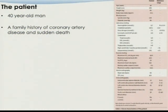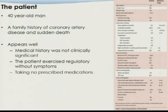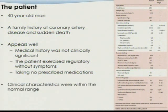The example here, in the last publication, is a 40-year-old man. He has a family history of coronary artery disease and sudden death. And this individual actually appears well. His medical history was not clinically significant, it's perfect. The patient exercised regularly without symptoms and was taking no prescribed medications. And the clinical characteristics were within the normal range.